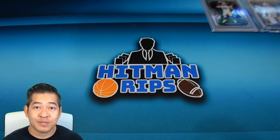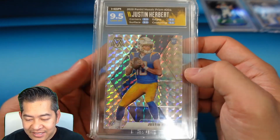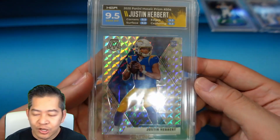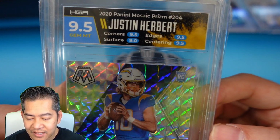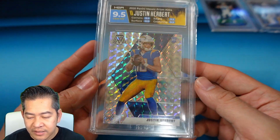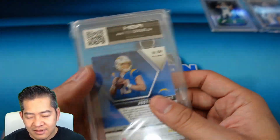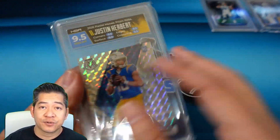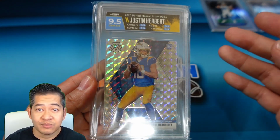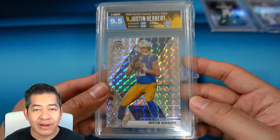The next one was actually part of my first submission ever with HGA, and it was a 9.5. It's a mosaic silver Herbert and a 9.5 there. It did get a 9 in surface, and all the others were 9.5. As you know, HGA does custom labels and all that. HGA is a great option for grading your cards that aren't too valuable, and cards for your PC, such as this one. I actually might end up cracking it someday.